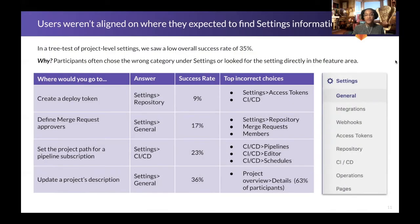We also saw that users weren't aligned on where they expected to find settings information. As previously mentioned, low success rates on settings tasks often resulted from users choosing the wrong category under settings or looking for the setting directly in the feature area. For example, users expected to be able to set the project path for a pipeline subscription directly in CI/CD pipeline instead of having to navigate to settings CI/CD. Additionally, differentiating between settings general and other categories was particularly challenging.